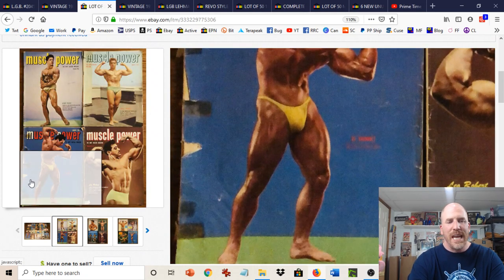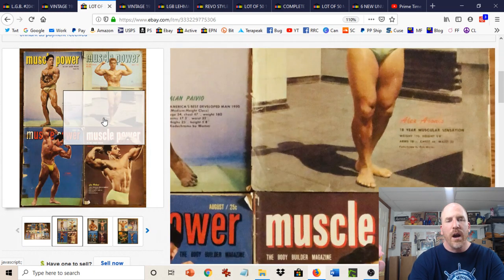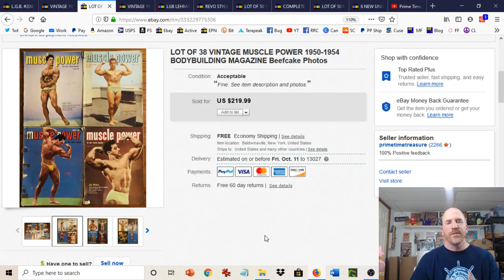Even if things have tape on it, there's damage for these vintage paper items, depending on what they are, people will still pay up for it. And it really is just the law of supply and demand. People will pay up for damage if it's high demand and there's not a lot of supply, because that's the condition that they could get it in. So they will pay for it.